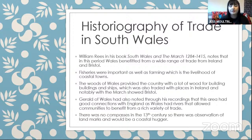But the woods of Wales is what's mentioned by William Rees to be significant, because there was a lot of wood being used in Wales. There was even trade, with the March period showing that it was close with Bristol, and what Bristol was benefiting from was our oak, our timber, in terms of all our wood here, because we had so many woods here. So it gives us further evidence. Wales has got a lot going on here.